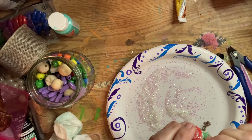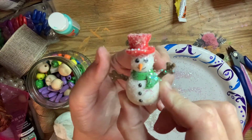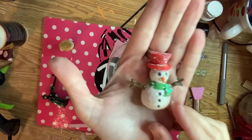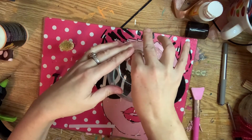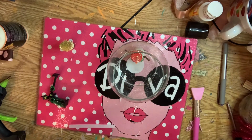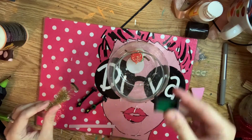Now on to my second challenge item, and that was a snowman pencil eraser that came apart into pieces, and I thought, oh, this is too easy. And then I thought, I don't know what I'm gonna do with him because he's just cute as he is. So I put some Mod Podge all over him. Well, first I glued his pieces together so they wouldn't fall apart, but I put some Mod Podge all over him and made sure that he, you know, had a nice little sparkle going.